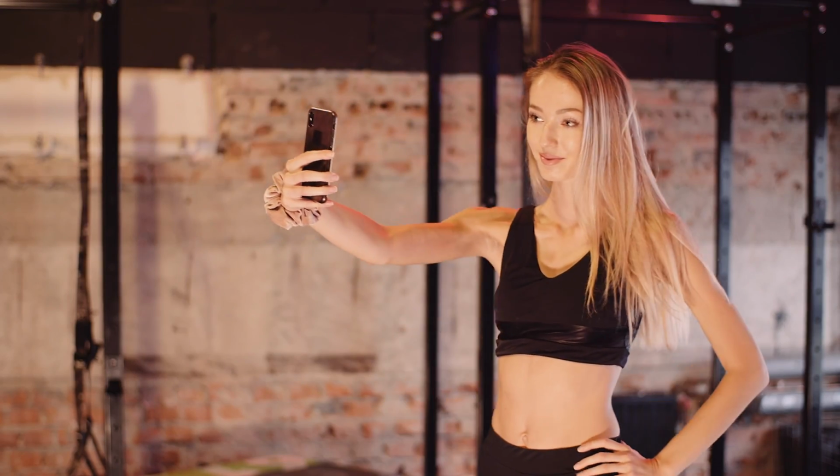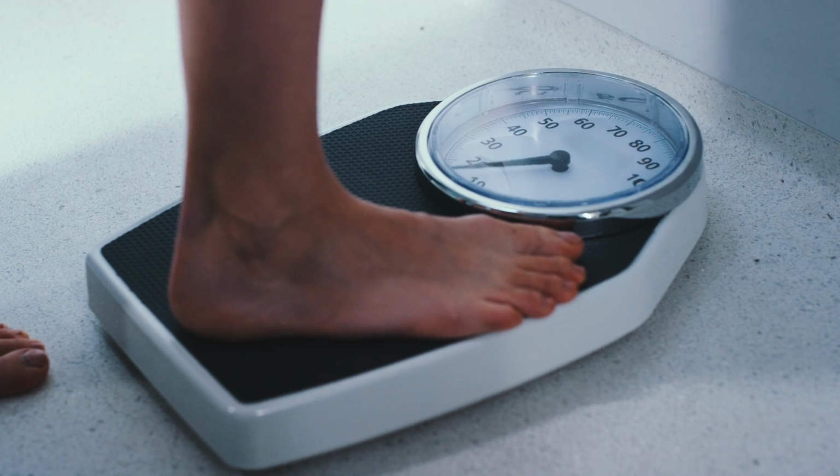There are plenty of other ways to measure your progress too, taking measurements around your hips and waist or taking progress photos. But the scale is probably the simplest, especially at the start.